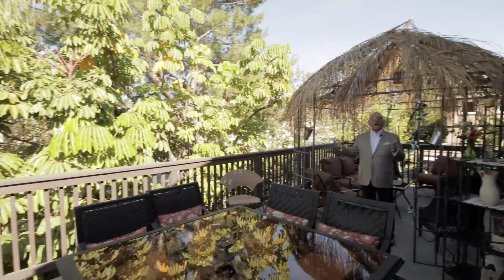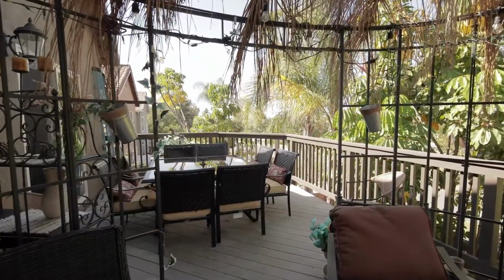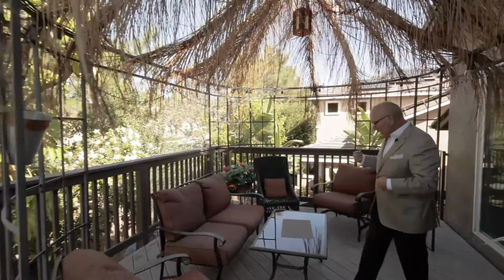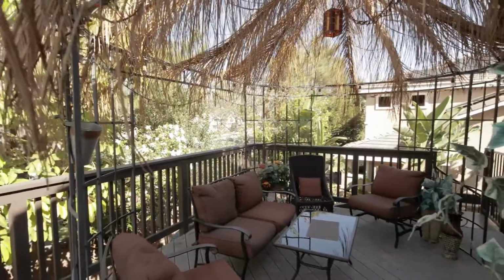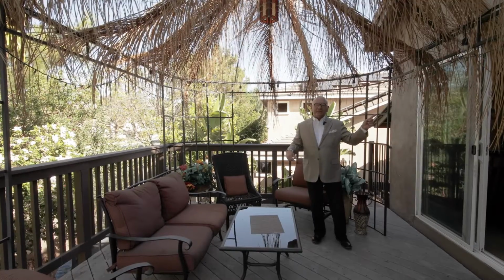So here we are out on this humongous deck that stretches the width of the back of the house. You have access from the deck through the master bedroom and the loft area. So you've got a dining space here and then also a little family room space here. It's very nice. Let's go check out the master bedroom.